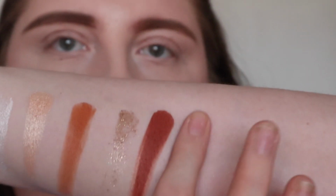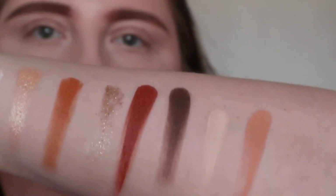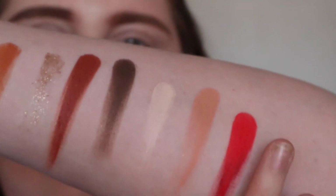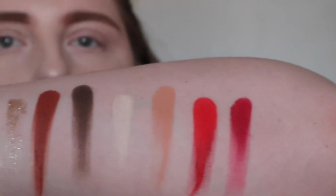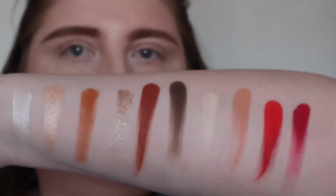Next row we've got Hot Chocolate, Meringue, and Secret Santa, which are 3 mattes. I think they go quite well with the mattes that we've already got, which is quite nice. And then we've got Rudolph and Candy Cane, and Rudolph is like a true red, which is really nice to see because that's not something that people put in palettes very often. So that is row number 2, is those 5 there. So that's the first 2 rows.